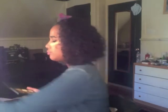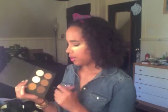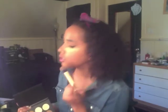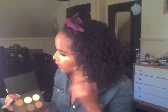So I'm just going to take a Real Techniques contour brush, and I'm going to take this second shade here. I'm not sure what it is. It's probably Espresso or Earth. Then I'm going to take off the excess, and you're going to find under the hollows of your cheek, and you're just going to push that in there. Push that product in there, girl. Again, I like a deep contour.